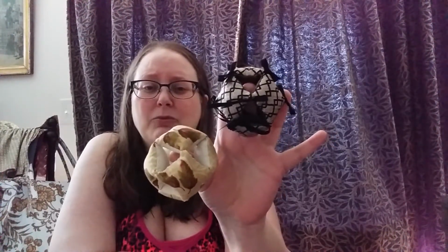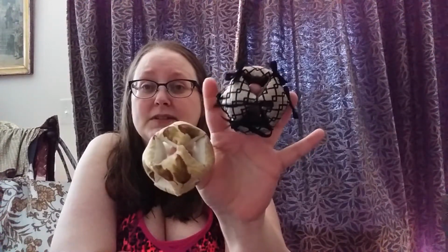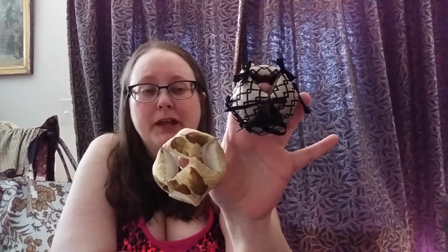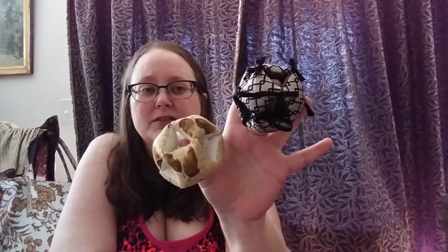And I was at the point where I could make one of these little pillow segments at a time. And yeah, these are little 1.5 inch squares. These are little, but that's all my hands could handle.